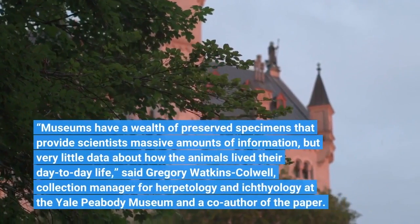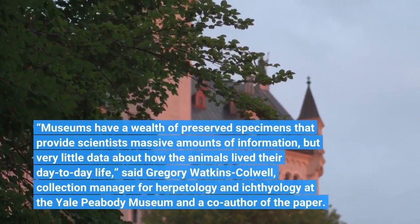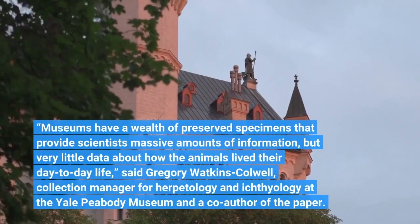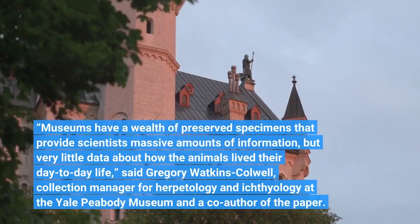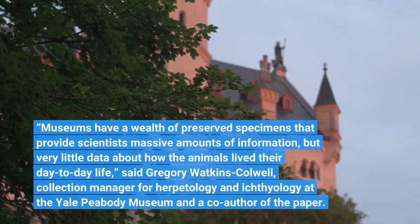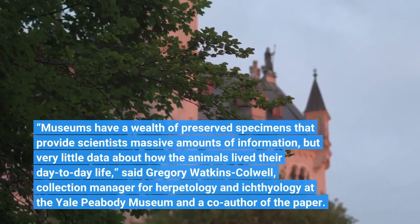Museums have a wealth of preserved specimens that provide scientists massive amounts of information, but very little data about how the animals lived their day-to-day life, said Gregory Watkins-Colwell, collection manager for herpetology and ichthyology at the Yale Peabody Museum and a co-author.